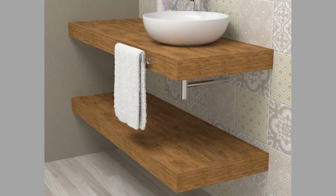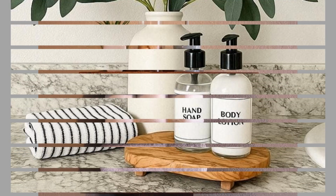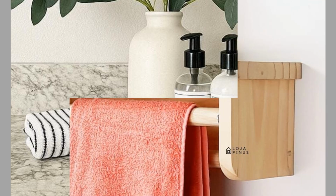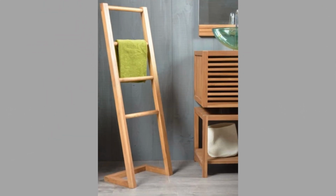The timelessness of wooden bathroom accessories cannot be overstated. Trends in design come and go, colors shift, materials rise and fall in popularity, but wood has remained a constant, adapting to new aesthetics while retaining its essence. A wooden bathroom piece made today can feel just as relevant decades later, making it a wise investment not just for style, but for durability.